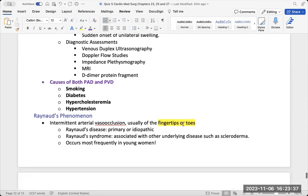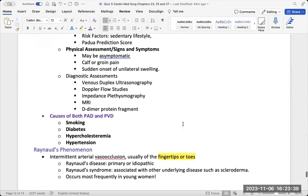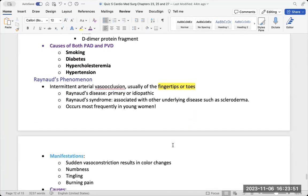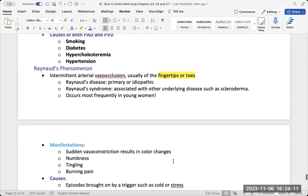Now, we can do different things like Doppler studies or MRIs, but I would really just know the signs and symptoms of each and the important assessment cues for PAD and PVD. And I would also know that risk factors or causes for both of them include a history of smoking. So that's something else that we want to look at. A history of diabetes for each of these disorders, a history of hyperlipidemia, and hypertension, okay? Because all of these can cause problems in the arteries and the veins.